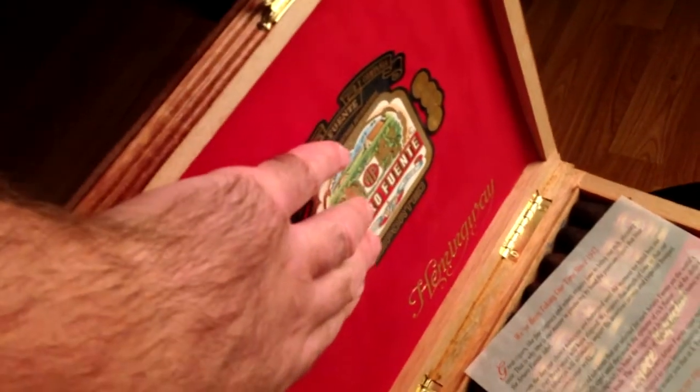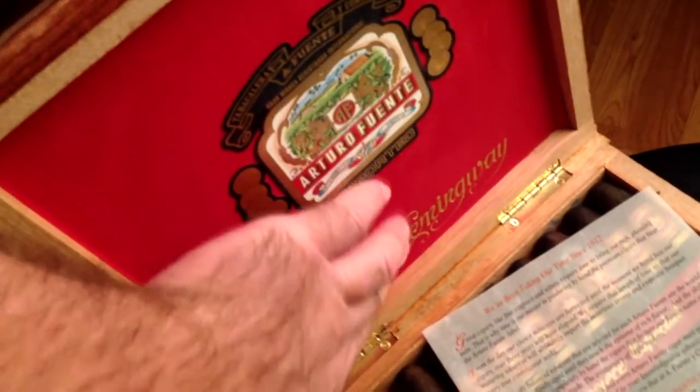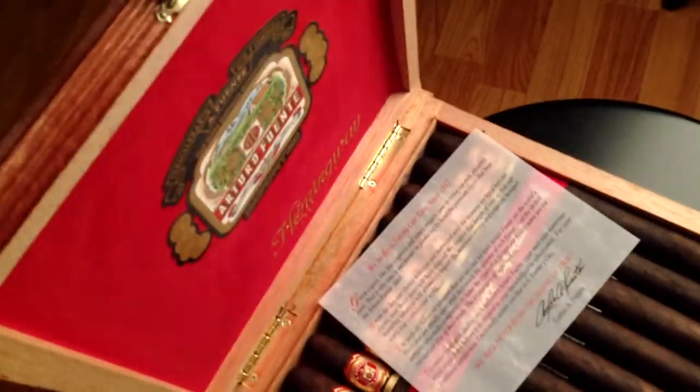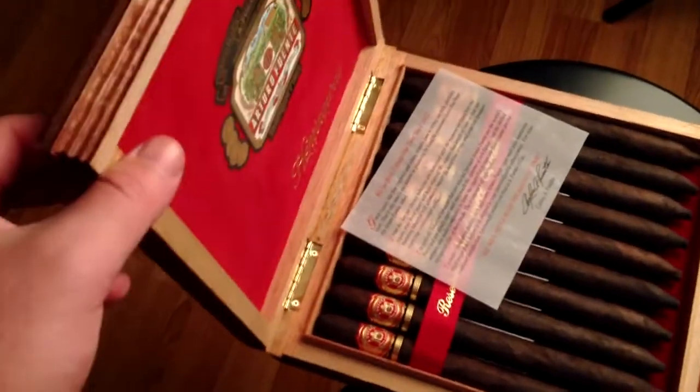And this is an applique. This is like a gold leaf. Very tight hinges too. This stays up on its own. Cheaper ones just flop, or the lid will flop all the way back. It doesn't have a stop.